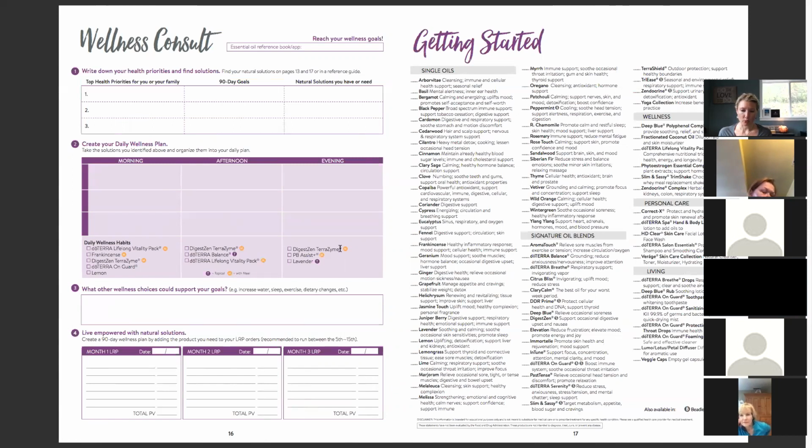And so it's just like when you take anything, consistency is key. So if you are targeting and working on something, if you're just doing it sporadically, you're going to see some benefit, but you're not going to see the true benefit of consistent use. And so mapping out this plan will help you get organized and help you remember what you're supposed to be doing.